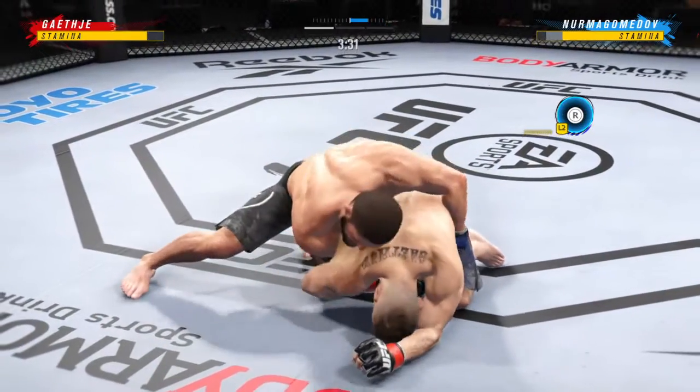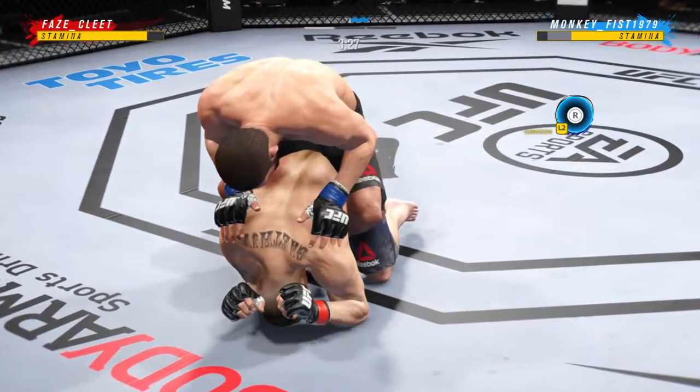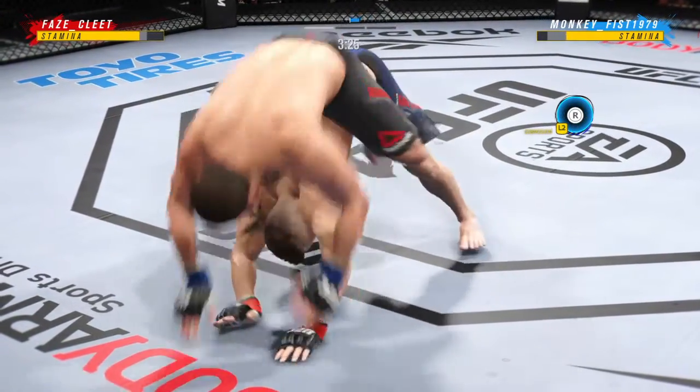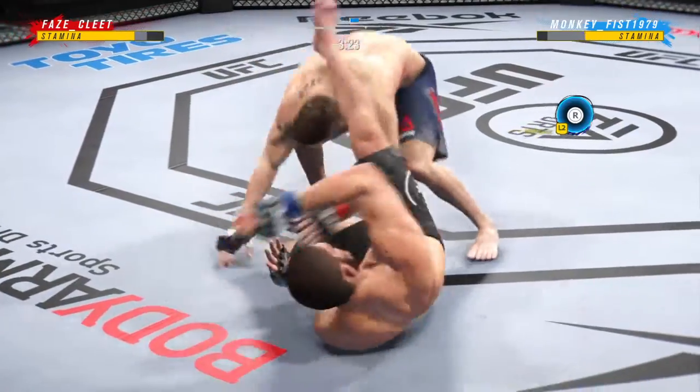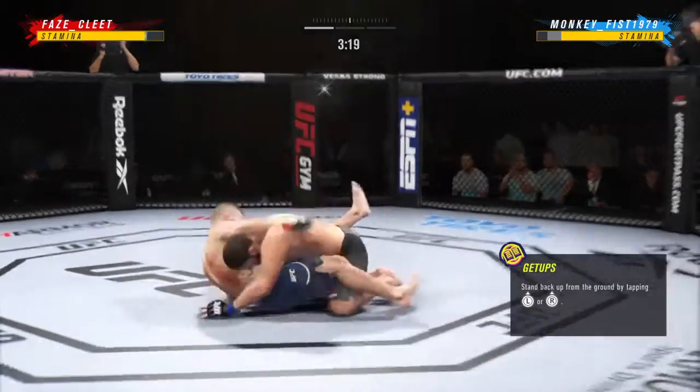Well, not good body language from his opponent here, DC. He's curled up. No, he's exhausted. He's been beaten. Six total strikes have now landed for Khabib Nurmagomedov.